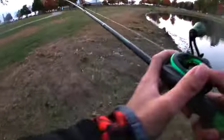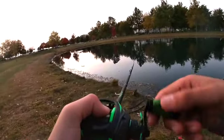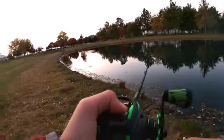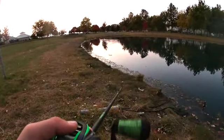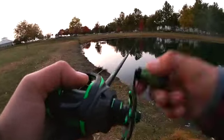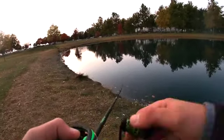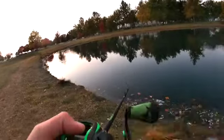I'm gonna get back down to the better spots. And over here, a lot of rocks right there. Hopefully one comes up. No? Alrighty. Usually there's a lot of bass over here. It's not that clear, but it should be back. I wonder where they're at.